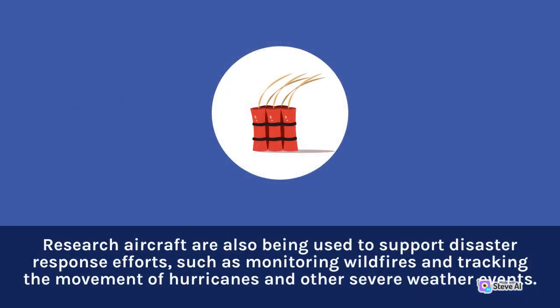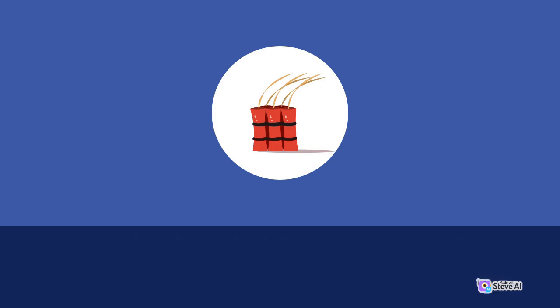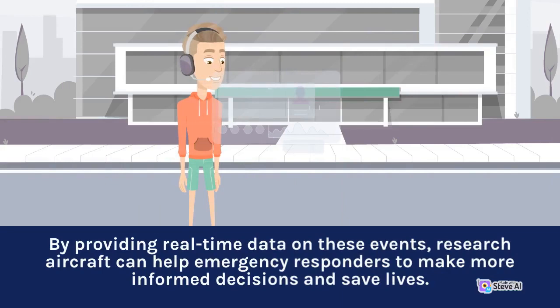Research aircraft are also being used to support disaster response efforts, such as monitoring wildfires and tracking the movement of hurricanes and other severe weather events. By providing real-time data on these events, research aircraft can help emergency responders to make more informed decisions and save lives.